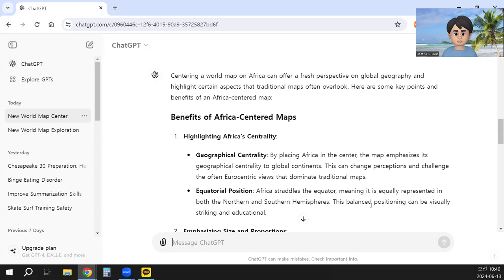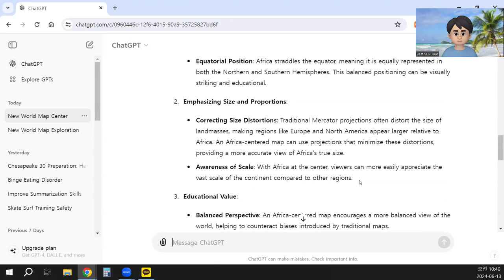Geographical centrality: by placing Africa in the center, the map emphasizes its centrality to the global continents. This can change the perception and challenge the often Eurocentric view of the traditional map. Correcting size distortion: the traditional Mercator projection often distorts the size of land masses, making regions like Europe and North America appear larger relative to Africa. An Africa-centered map can use a projection that minimizes distortion, providing a more accurate view of Africa's size. Awareness of scale: with Africa at the center, viewers can more easily appreciate the vast scale of the continent and compare it to other regions.